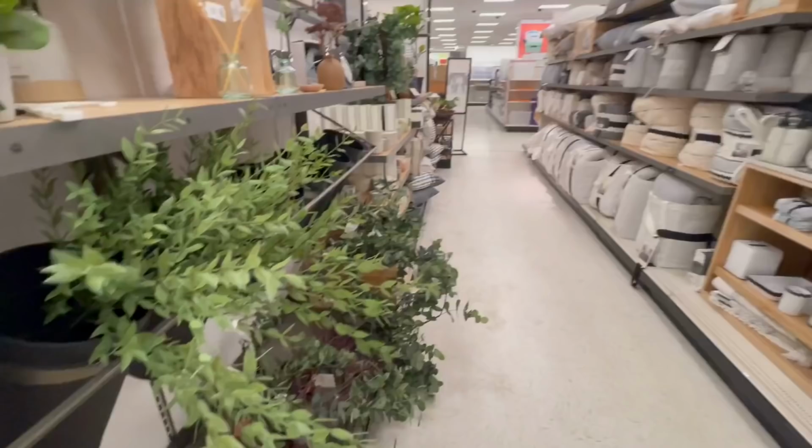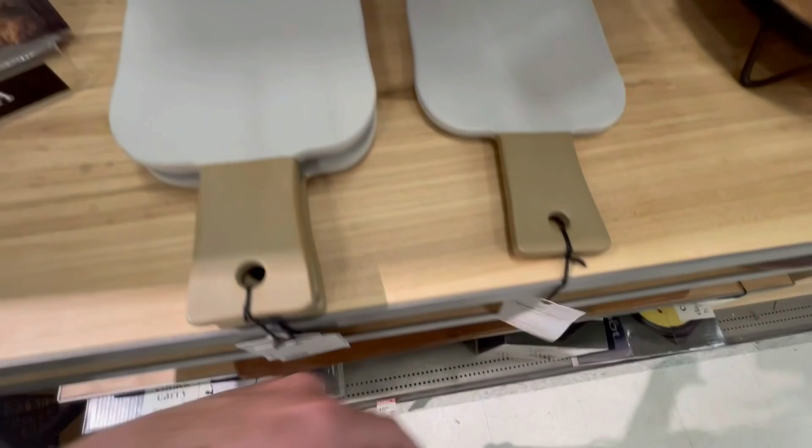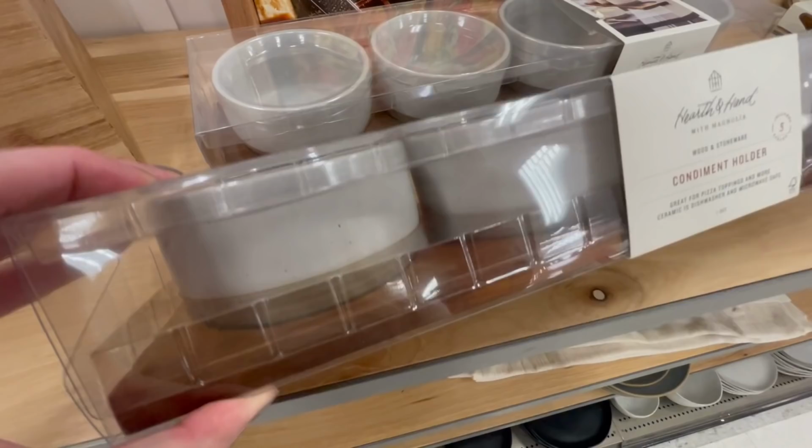But next, I headed on over to the Hearth and Hand section by Magnolia. And I really like these cutting and serving boards. I think they'd look really pretty propped up against a backsplash and are a fun contrast to the normal wood or marble cutting boards that we're used to seeing. I also thought that this little condiment serving tray would be so perfect for the holidays.